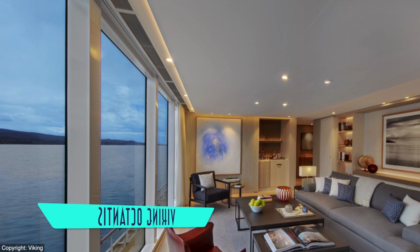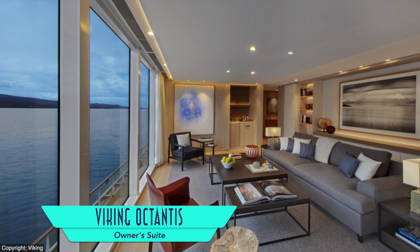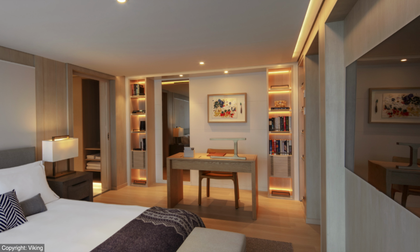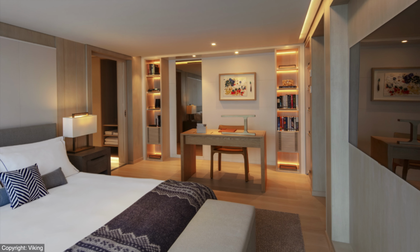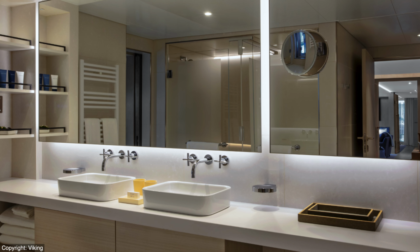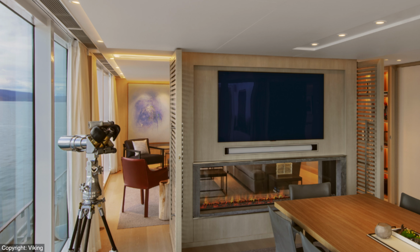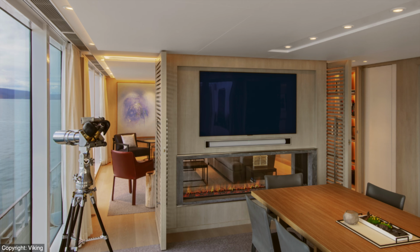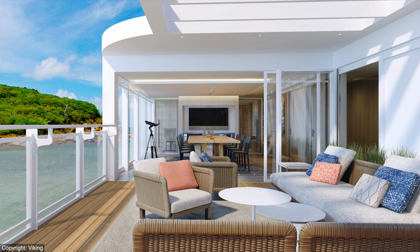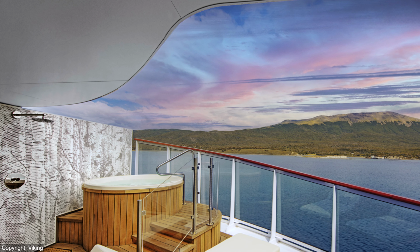And the largest on board is the 1,238 square foot Owner Suite, with a Nordic balcony, expansive living room, separate bedroom, private library, wine and music collections curated by Chairman Torstein Hagen, large bathroom and shower, its own faux fireplace, dining area and boardroom with seating for 6, and a massive private balcony that includes an inviting outdoor whirlpool.